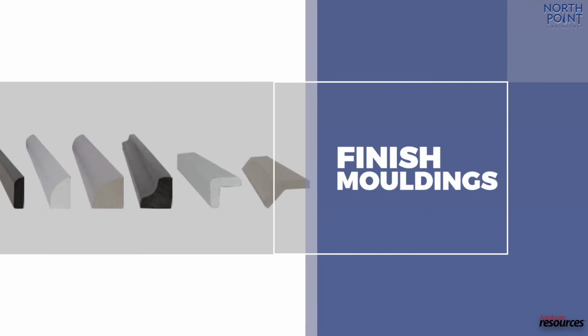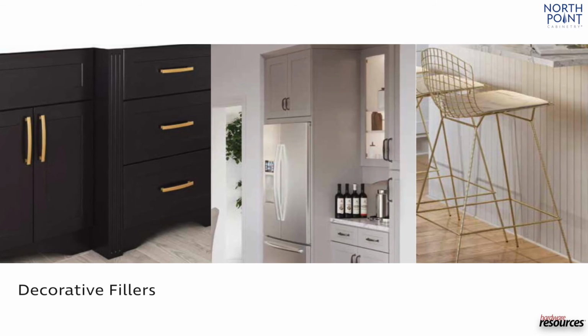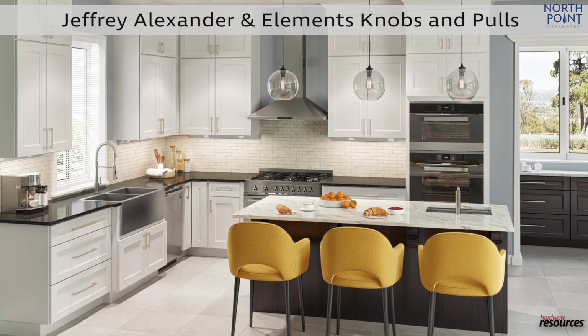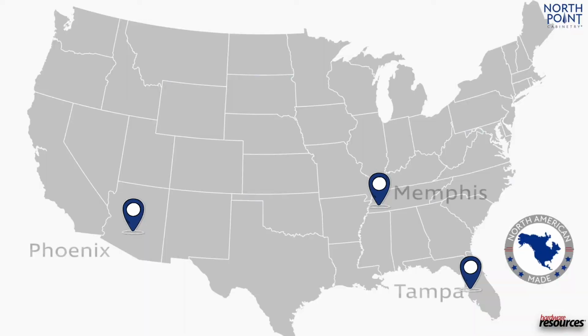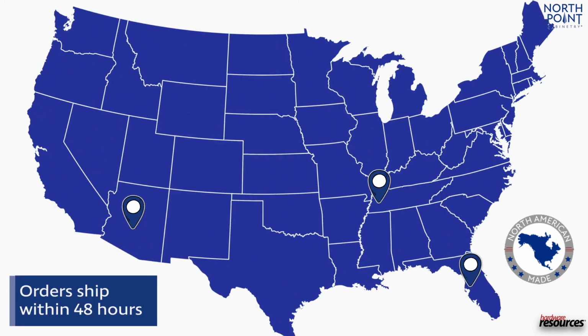Complete the look with finish moldings, light rails, decorative fillers, end panels, beaded back panels, our knobs and pulls, and with our organizers and lighting sized to fit NorthPoint Cabinetry. Manufactured in North America, our cabinets are in stock in Tampa, Memphis, and Phoenix. Orders ship within 48 hours.